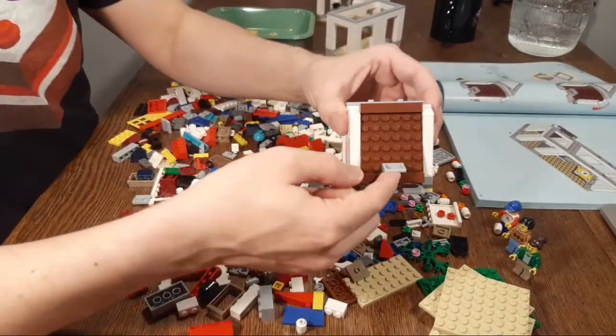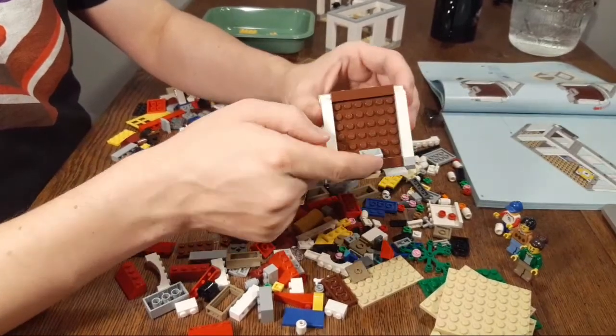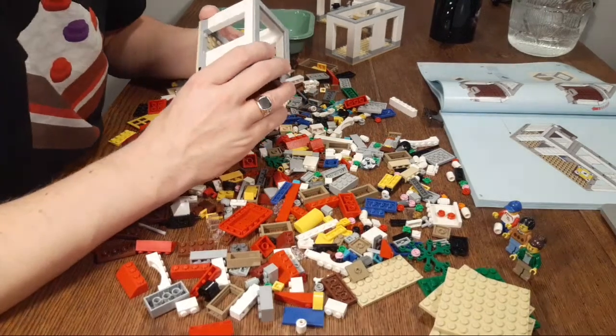Ooh, I like this garage here. This is very nice. Very nice door that can open and close. So that's pretty cool.